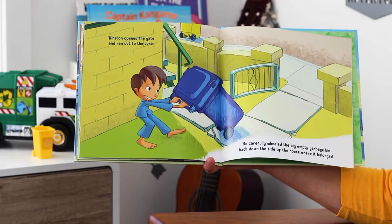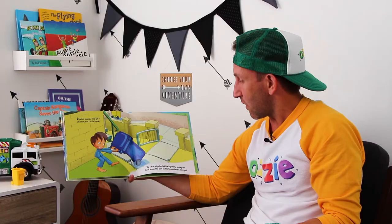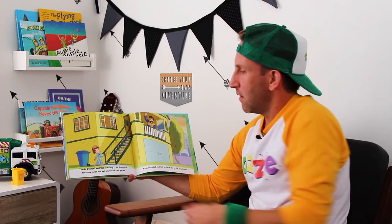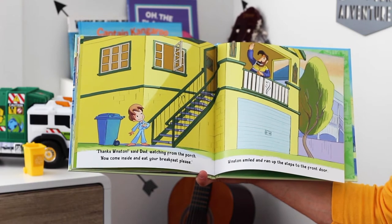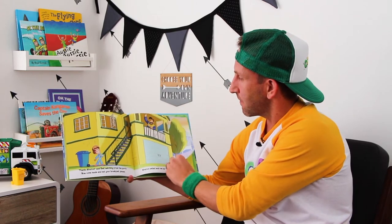Winston opened the gate and ran out to the curb. He carefully wheeled the big empty garbage bin back down the side of the house where it belonged. Thanks, Winston, said Dad, watching from the porch. Now come inside and eat your breakfast, please. Winston smiled and ran up the steps to the front door.